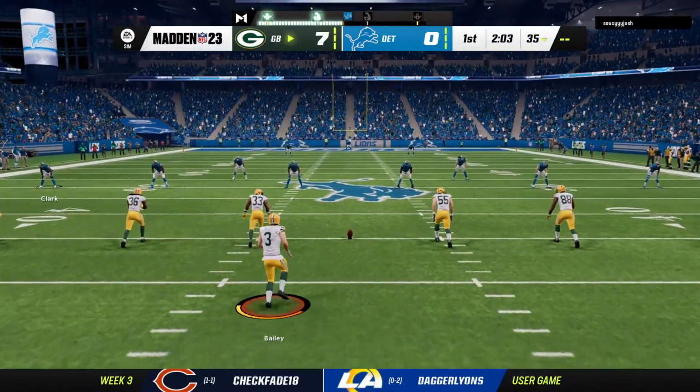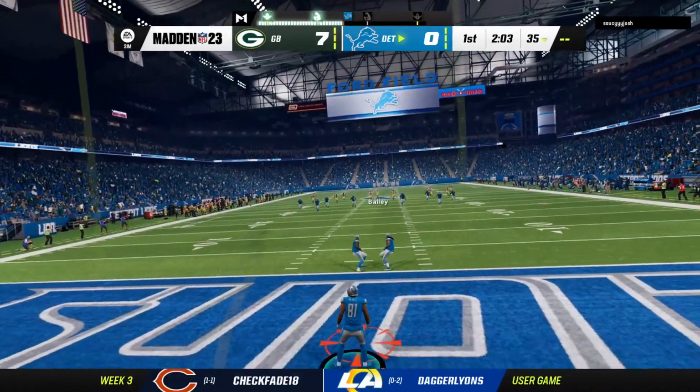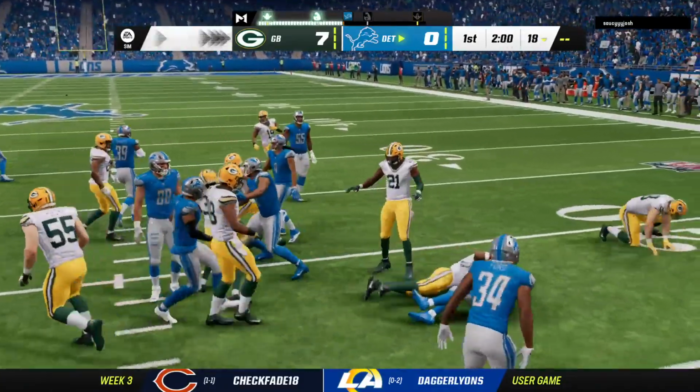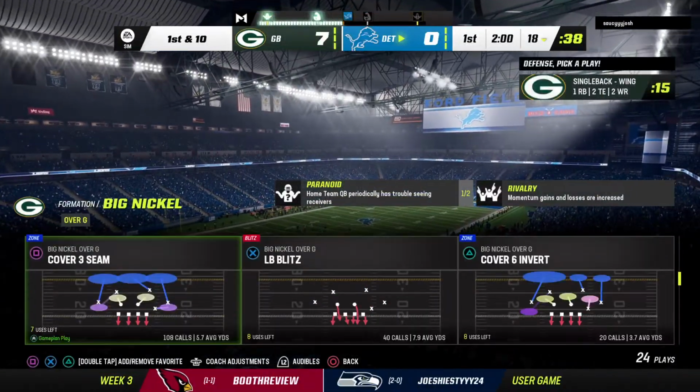Bailey now to kick it away after the touchdown. This will be brought out from the middle of the end zone. And he'll be brought down shy of the 20, so the decision to bring it out of the end zone, not a good one.